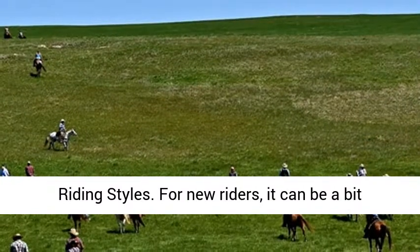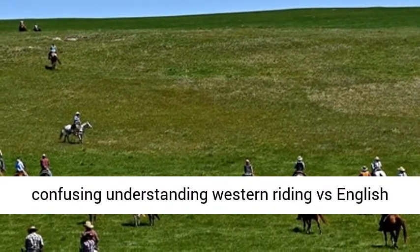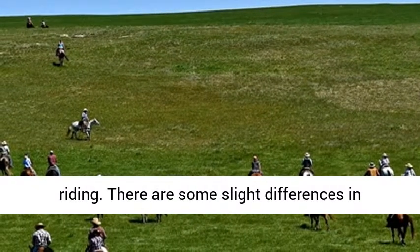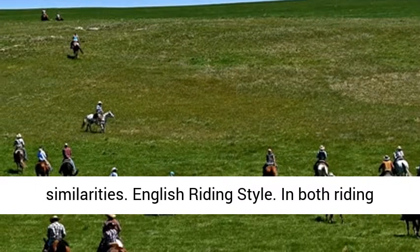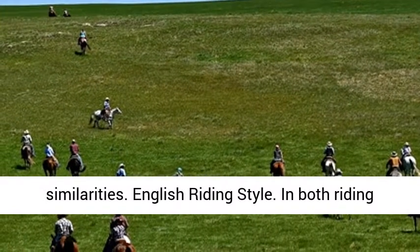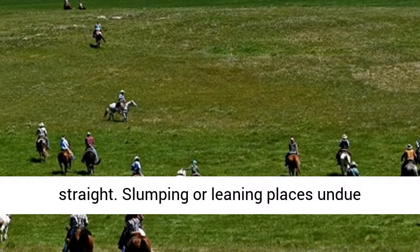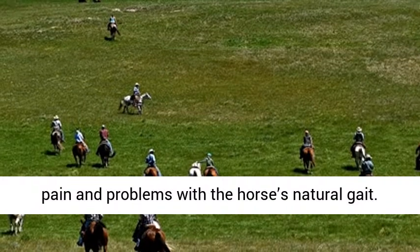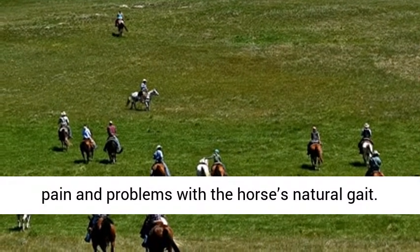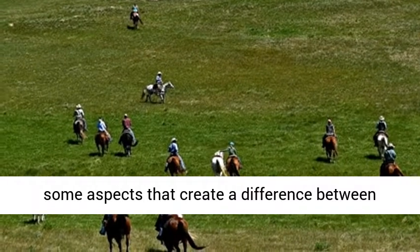For new riders, it can be a bit confusing understanding Western riding versus English riding. There are some slight differences in riding styles, but there are also some similarities. In both riding styles, the rider should always sit up tall and straight. Slumping or leaning places undue pressure on the horse's back and can lead to pain and problems with the horse's natural gait.